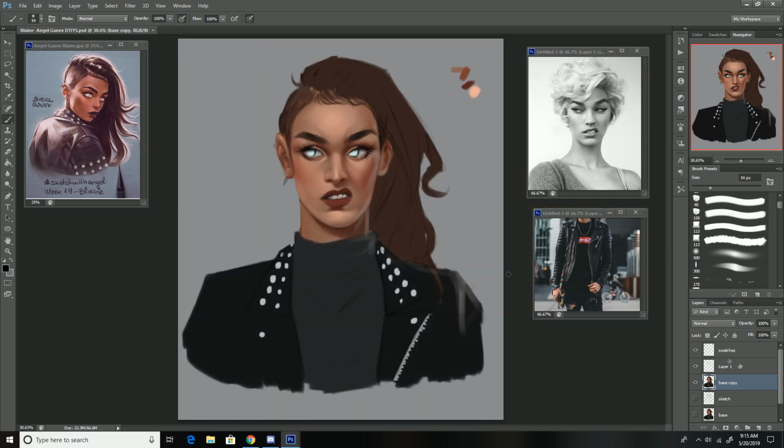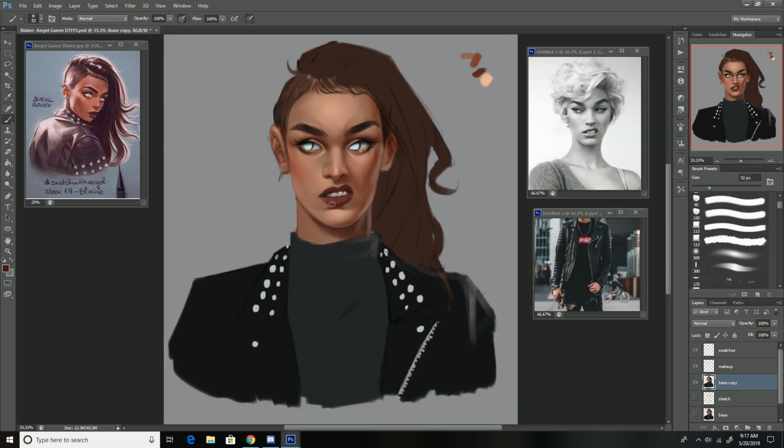Honestly, I gotta work on the way I draw eyes. I kind of don't like the way I draw eyes. I really gotta switch up my style. Okay. Right now, fixing the lips. I really gotta work on lips too. I gotta work on everything. I don't know, not feeling too confident about my art nowadays. I don't know why. I'm just in a mood or something.